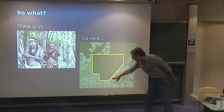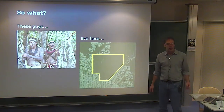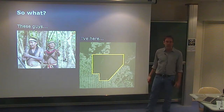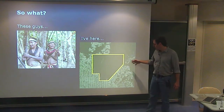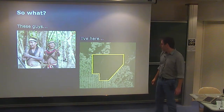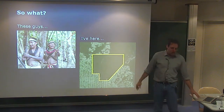So you can see in some cases there have been encroachments by logging into their area. This is all farm around them. It used to be pristine jungle. It's now subsistence agriculture, or actually plantation. And they want to keep their jungle intact. And so they said, help us.